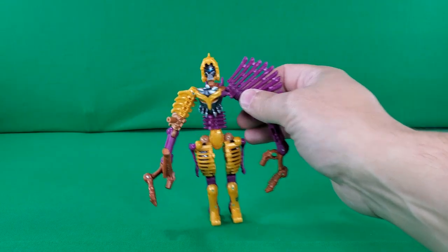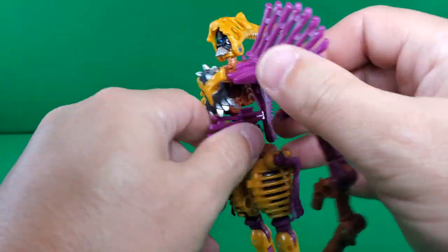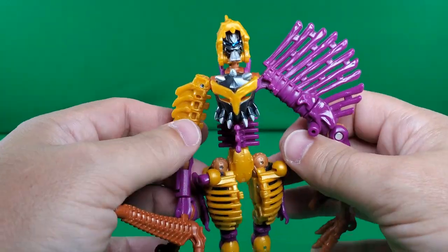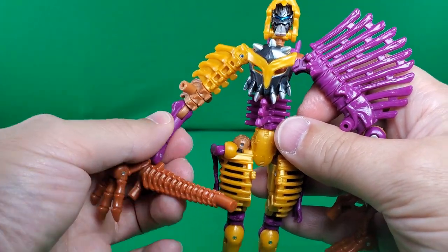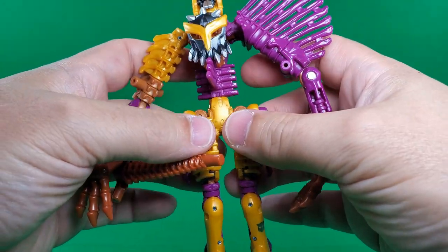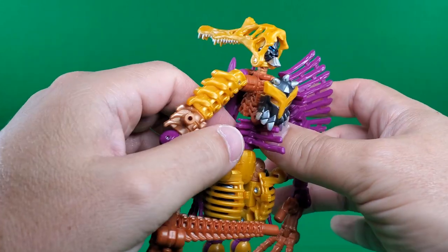Let's take a look at Spindle in his robot mode. As you can see, you know, paint apps are exactly the same as they were on his alt mode. There's how he looks from the back. So, and then this part's still wanting to fall off. I don't know what I can do to fix that. Maybe I can stick something in there. I don't know. But, you know, if you've done any of the guys off that Paleo Trex mold, then you know what this is.